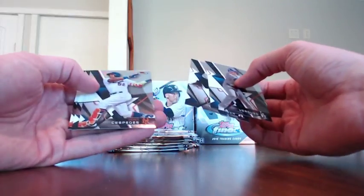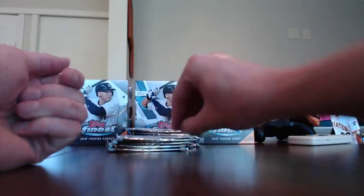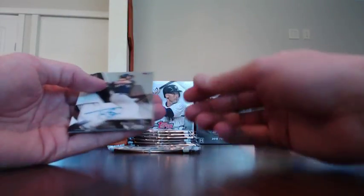Case 2, Box 1, Mini Pack 1, Suspicious Refractor. Hey Chris, how you doing? All right, Chris Archer. Purple, Yadi Molina, 195 to 250. Syndergaard for the Mets. Bellinger. Autograph is of Travis Shaw for the Brewers.